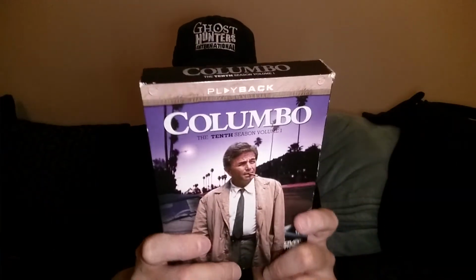So that's season 10, volume 1, and here's season 10, volume 2, which also has a very nice photograph of Peter Falk on the front, also with the very nice palm trees in the background, as you can see once again. And I think this one, maybe this one, I forget now. There's an episode called Murder in Malibu, which I don't think I've seen, but it was on TV the other night, I noticed, when I was flicking around.